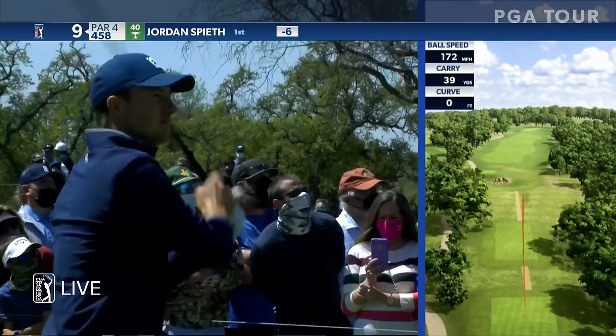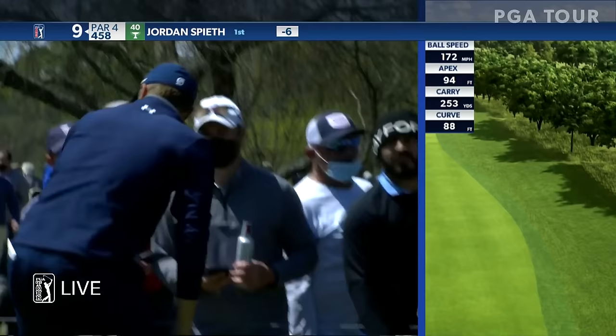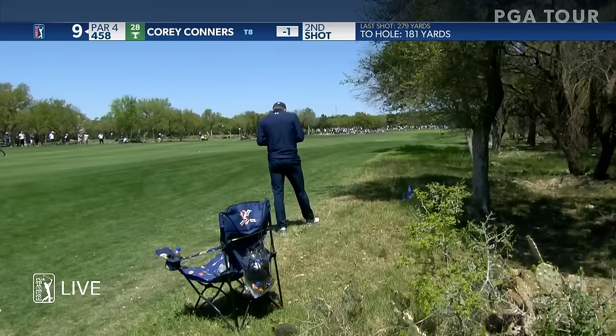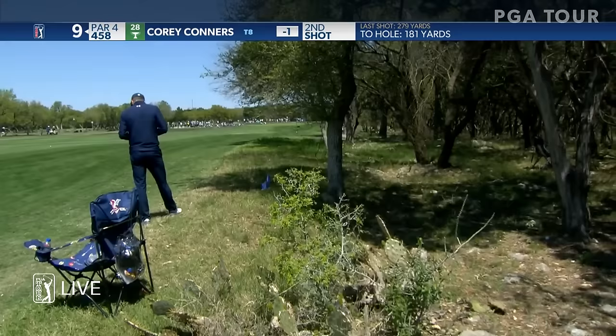Spieth on number nine. Oh, and this one's way right, guys. This is going to be in the trees. Hang on. Yes, it looked like it made the tree line there, and now you're in the lap of the gods. But Jordan, after his tee shot, they found the ball. Now, what does he have down there, John? Yeah, he's just on the proper side for a right-hander. To be on this side of the tree.